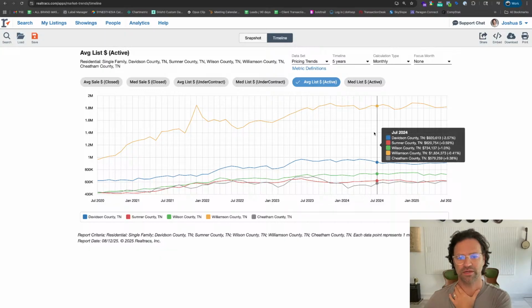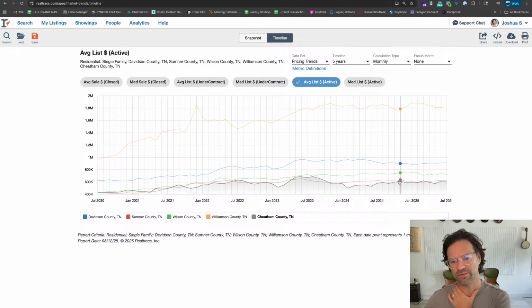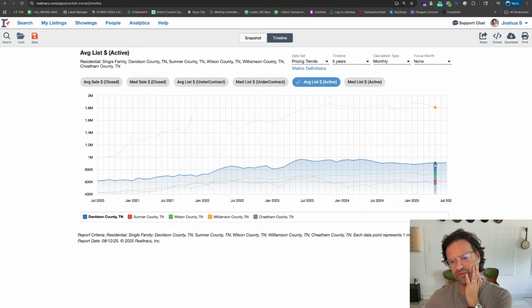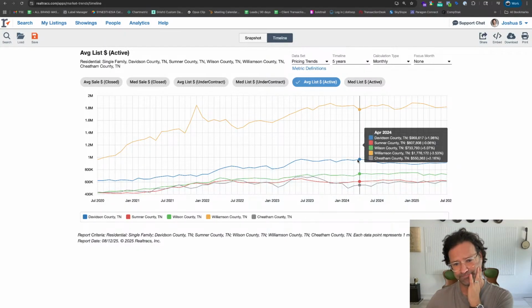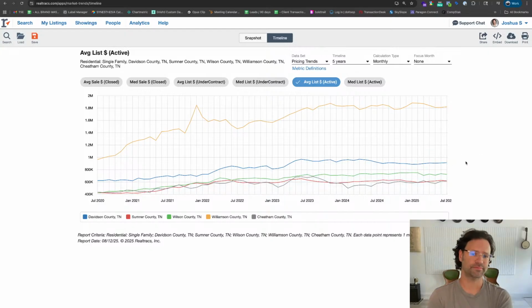Really, July to August, yeah, same thing. I don't think the list prices, we might have a little bit of a dip. Looks like Davidson County had a little bit of a dip. Sumner County had a bit of a dip in the winter months. Cheatham County, not really. Wilson County, yeah, I guess a little bit of a dip into this year. Davidson County definitely went down a little bit, but really not by much. We're talking about 1 or 2 points.